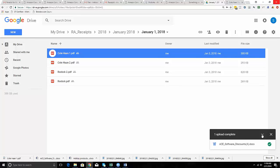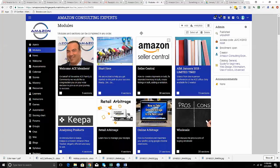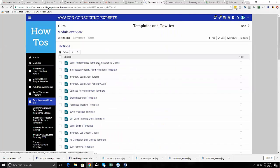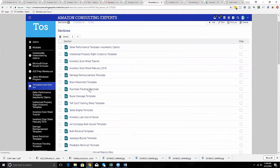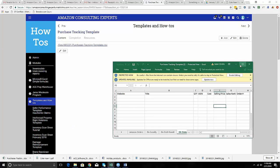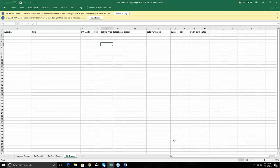Now, as to the purchase tracking side of things, there is a template on the website in the modules, in the templates and how-to, called Purchase Tracking Template. And this is what we use to keep track of all of our purchases. This is saved in the Google Drive so that we all have access to it and can get to it. So if you are doing RA, you can upload your buy list to it.